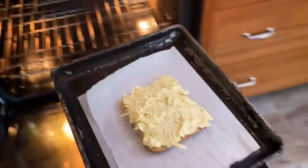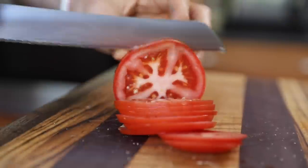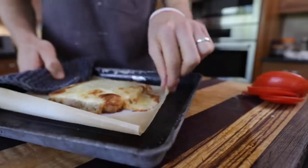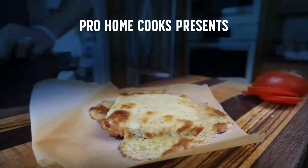So before quarantine happened and we could go out to restaurants and we could interact with people, I actually took a little field trip in the city to one of the only places that I found in New York City that actually makes this sandwich.